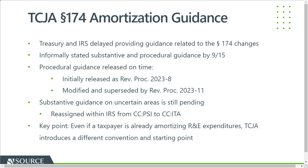So yes, Jim says, you say the guidance would be issued by 9/15. Mm-hmm. I mean, that's great, but realistically, as practitioners and our clients, we can't really wait until 9/15. Right.